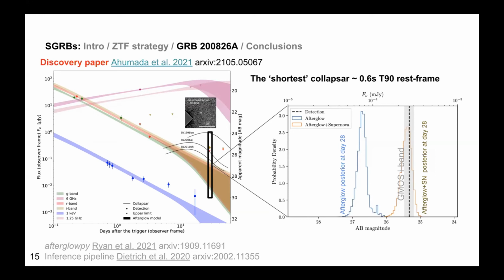origin. This would make it the shortest collapsar ever found. And this is very interesting and exciting because it shows that there are extreme objects waiting out there to just be found.